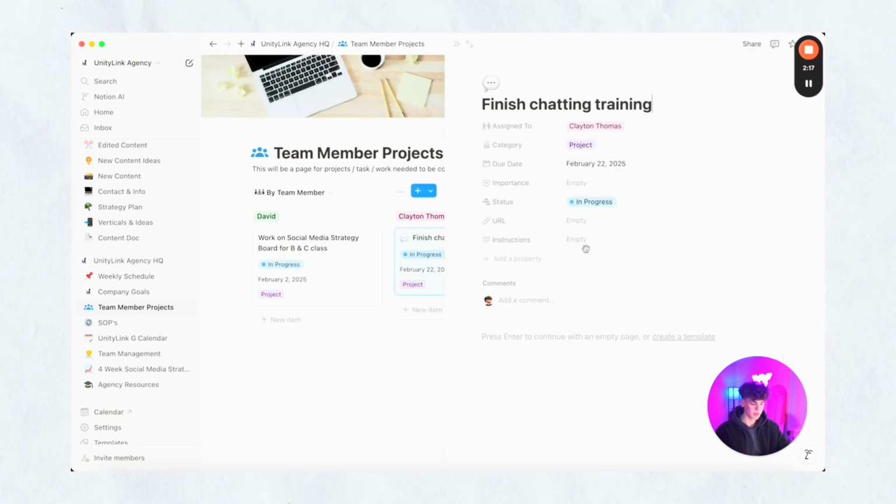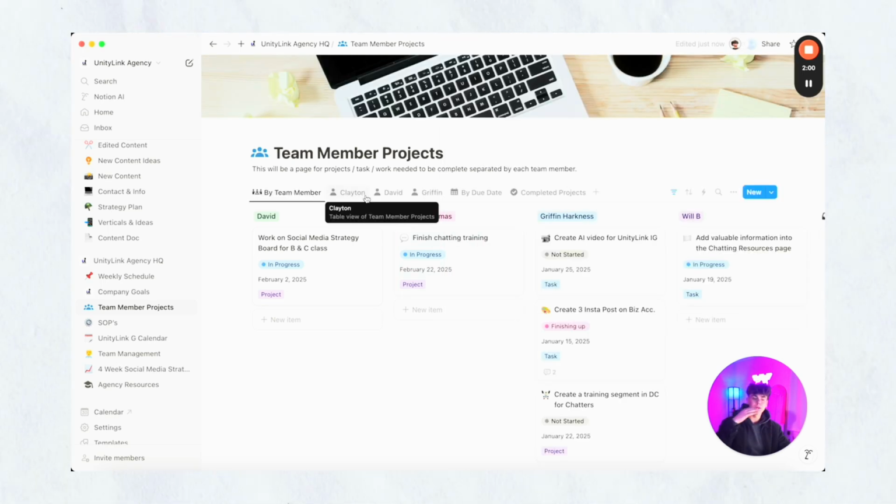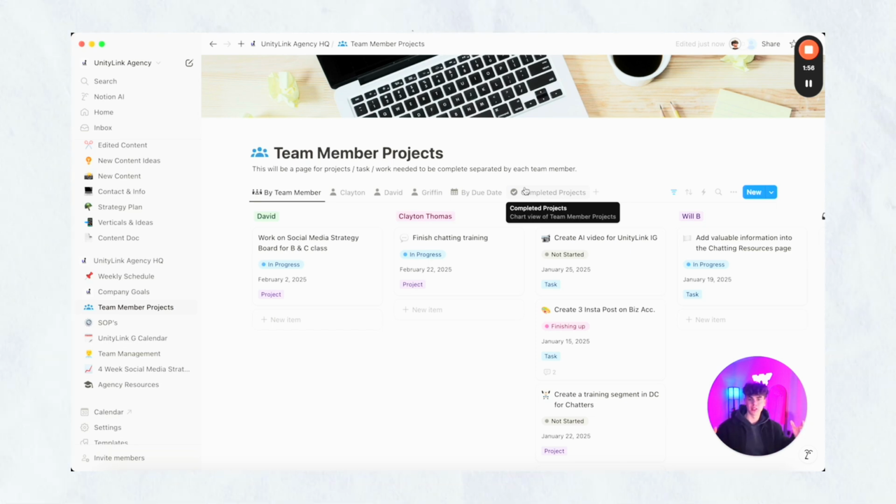You can also open this page to get a lot more information, and if I wanted to, I could open right here and add more instructions or anything I need to, as well as URLs and the importance of that project. It's separated by the team member, by the due date, and also you can see all of your completed projects that you have in your agency, so you can really look back on how far you've come.